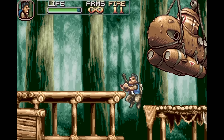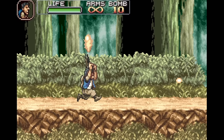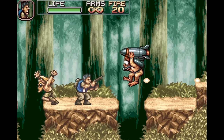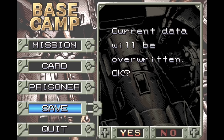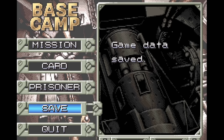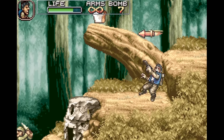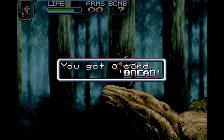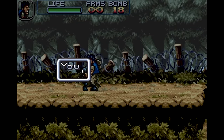The game is still brutal though, and it only gives you one life. The good news is that there are checkpoints and you do have unlimited continues. After you get back to your camp, you can save your game so you don't have to go through the entire thing at once. During gameplay, whenever you collect a random item, it'll stop everything just so it can tell you that you got a card. Like, why do I care?